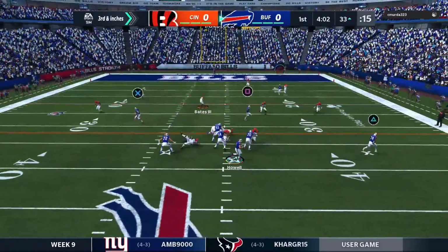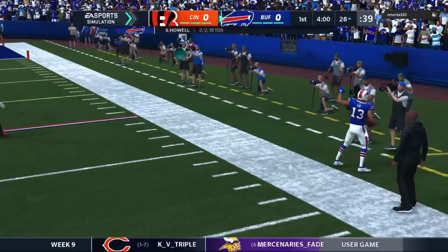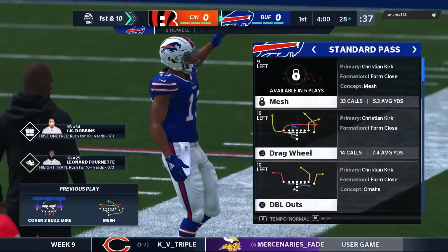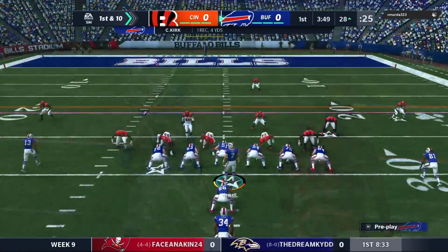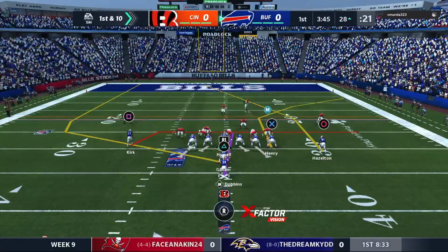On 3rd and short, they'll try and pick it up through the air. Eluding the pressure right. Open man is Kirk, complete. And he is out of bounds inside the 30. It'll be a pickup of 4, good enough to earn him yet another first down.